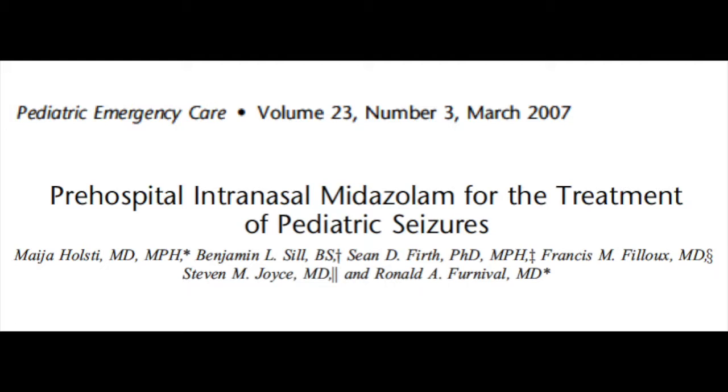So some of the other numbers that came out of this study that were interesting were that total seizure time was longer in the diazepam group at 45 minutes compared to 25 minutes in the midazolam group. And the EMS witnessed seizure time was also longer in the diazepam group at 30 minutes compared to 11 minutes in the midazolam group. And both of those were statistically significant differences. Patients in the diazepam group were also more likely to require bag mask ventilation, intubation, and both hospital and ICU admission than those in the midazolam group.